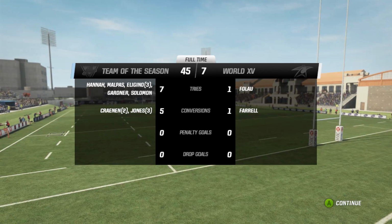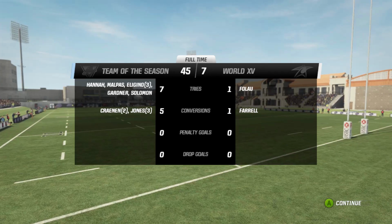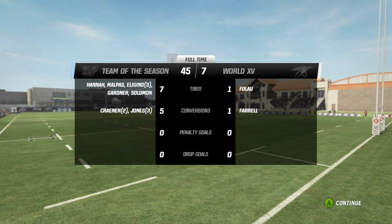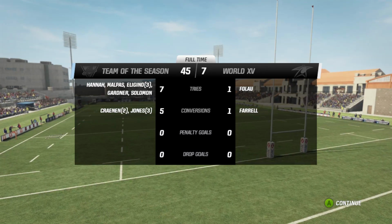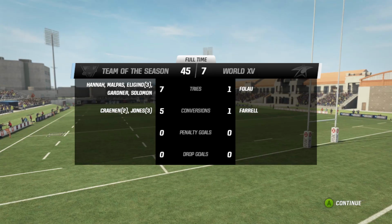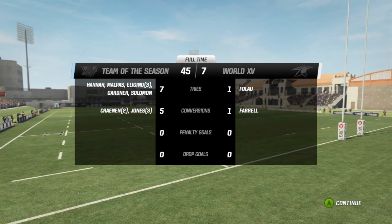Heston Gardner, phenomenal throughout this game as well, absolute class player, and some question his spot in the side, but I think he's justified that absolutely with his performance. Marshall Hannah, brilliant player as well. The forward pack performed very well, especially with the subs. Wilder, Fagan and Gallix coming on gave a massive boost to the scrum.